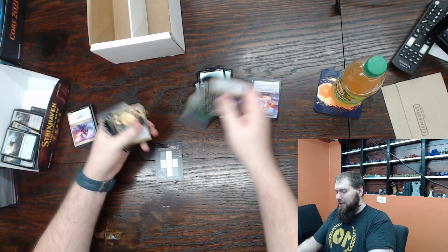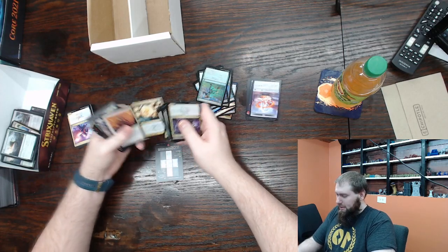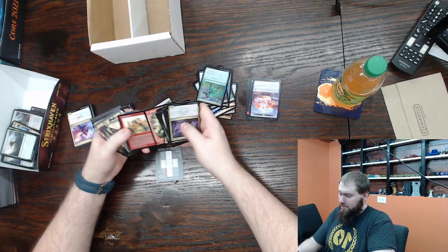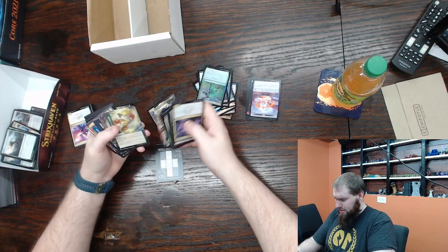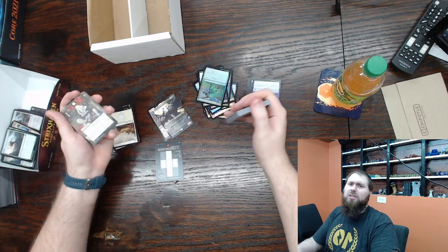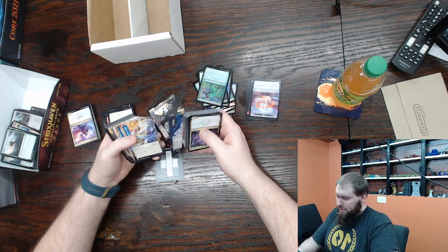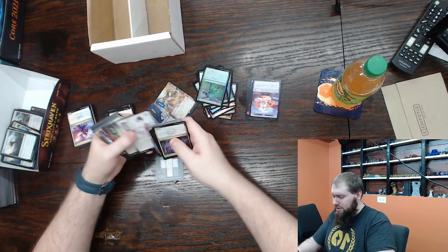Alright, so the ideas that I had for topics today. Again, first starting off, I am not a financial advisor of any sort, so take everything I say with a grain of salt. But the first topic that I was going to... actually, you know what? We'll start with the Strixhaven box, because the other topics are not really for everyone.